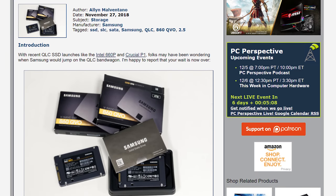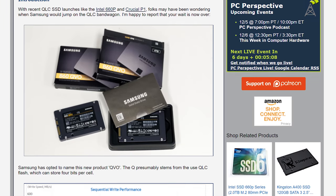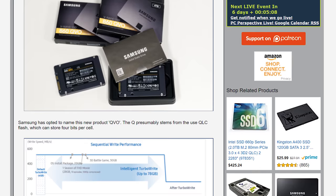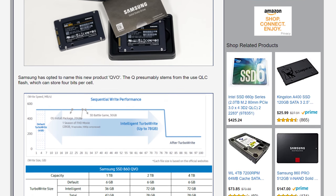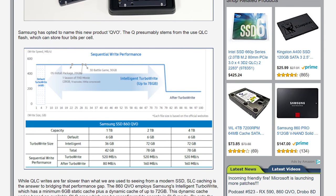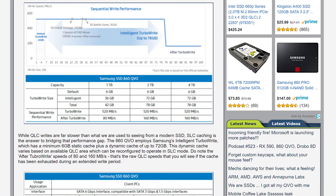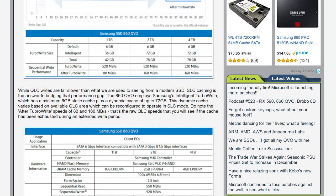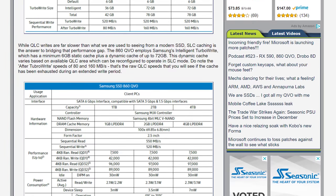The name QVO refers to the fact these drives are using new QLC memory, which can store 4 bits per cell and is set to become the standard across cheaper drives. The cool thing about the 860 QVO line is the drives come at a cost of just 15 cents per gigabyte and are available in 1, 2, and 4 terabyte capacities. So the 1 terabyte model is $150, the 2 terabyte $300, and the 4 terabyte is $600. Write speeds aren't fantastic due to the nature of QLC, but it's hard to pass up that sort of value if you need a high capacity, affordable SSD.